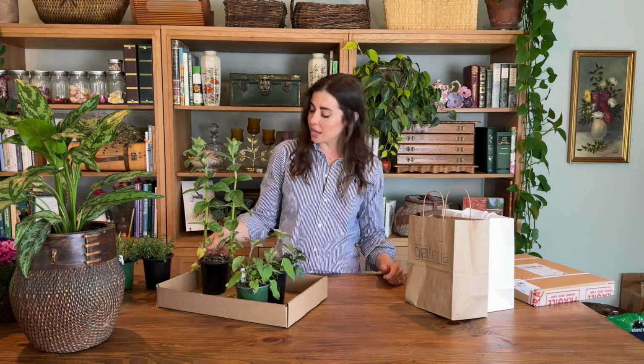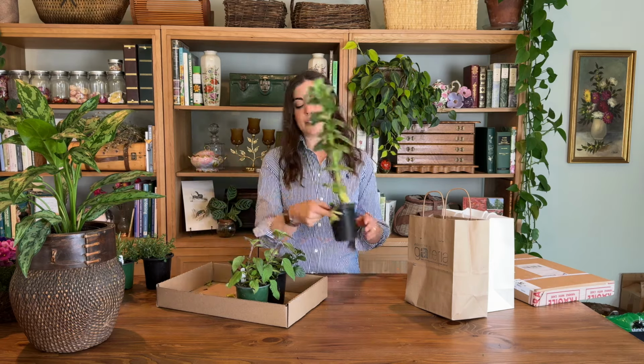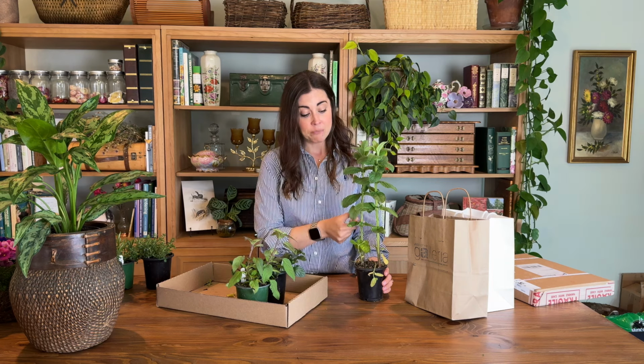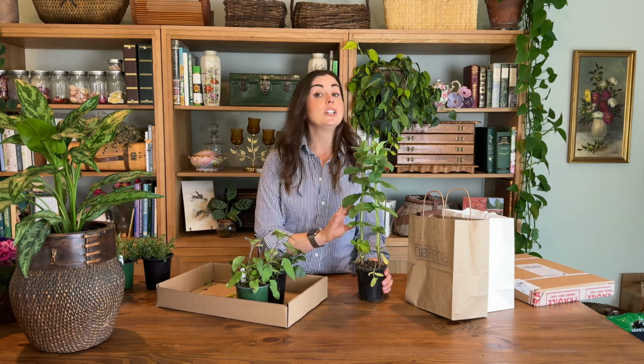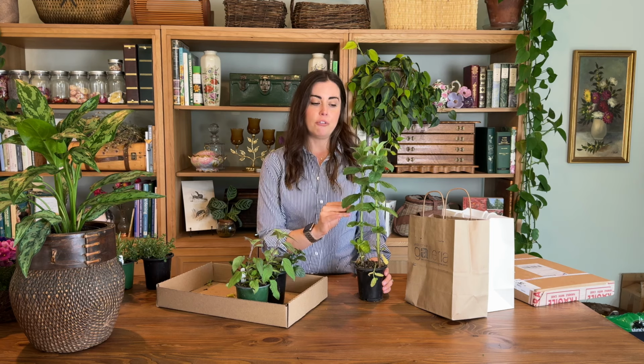Then, because I'm having the same problem, like I said, I have an order of mint plants coming in a couple weeks. I already got a second chocolate mint, just in case, and then I saw the apple mint at Gethsemane, and I don't often see apple mint. In fact, I think this is the first or second time I've actually seen it in a nursery.